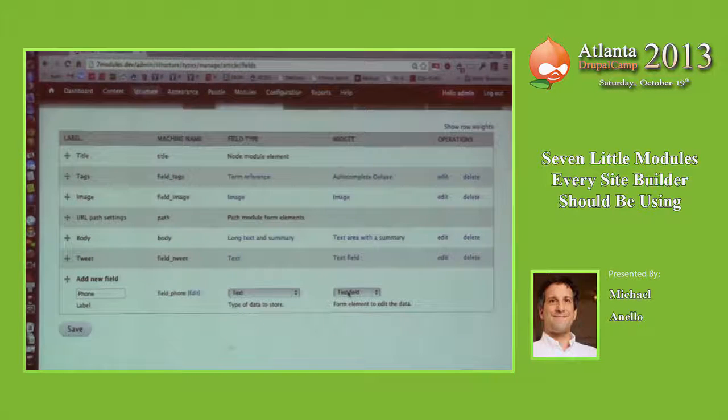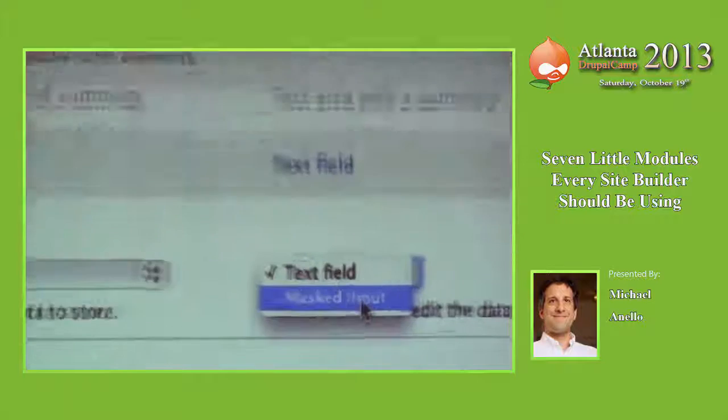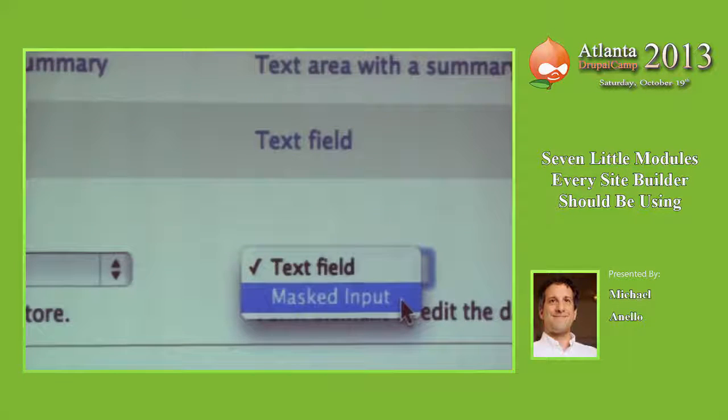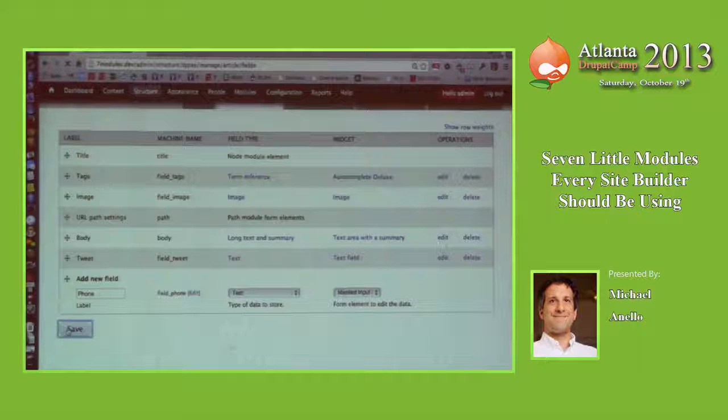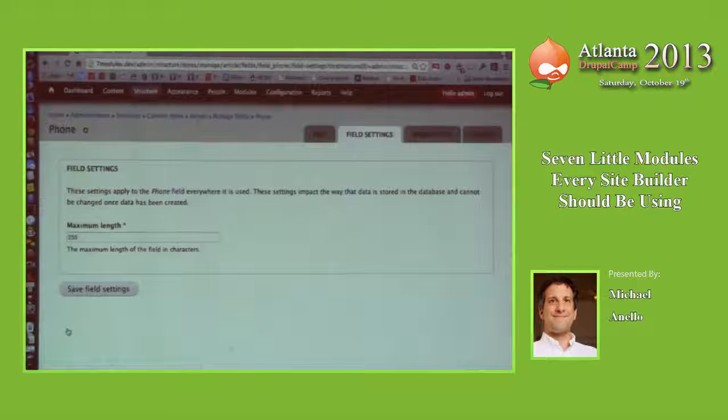And rather than using the text field widget, this is where the masked input module just exposes itself, right here as a widget for text fields. So you select that one, hit save. Phone numbers probably don't need to be more than 50 characters, let's say. Probably a lot less than that, but let's set it to 50.